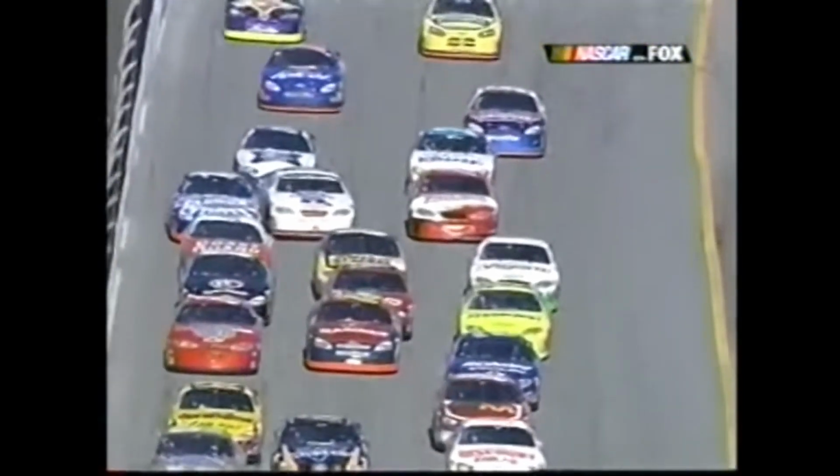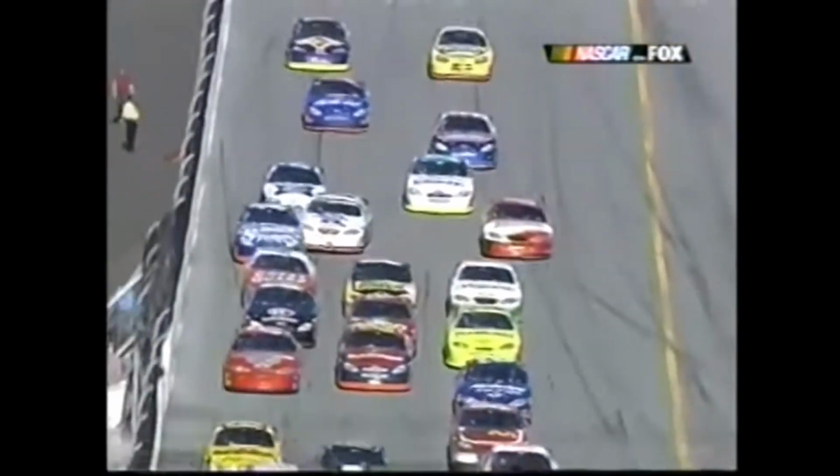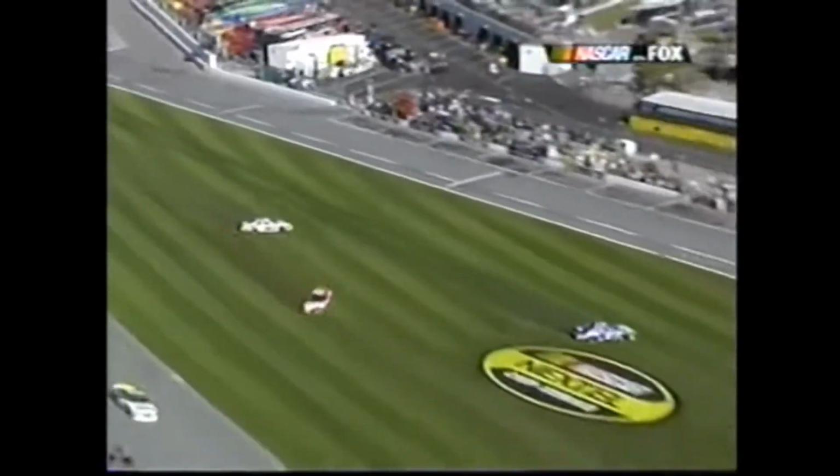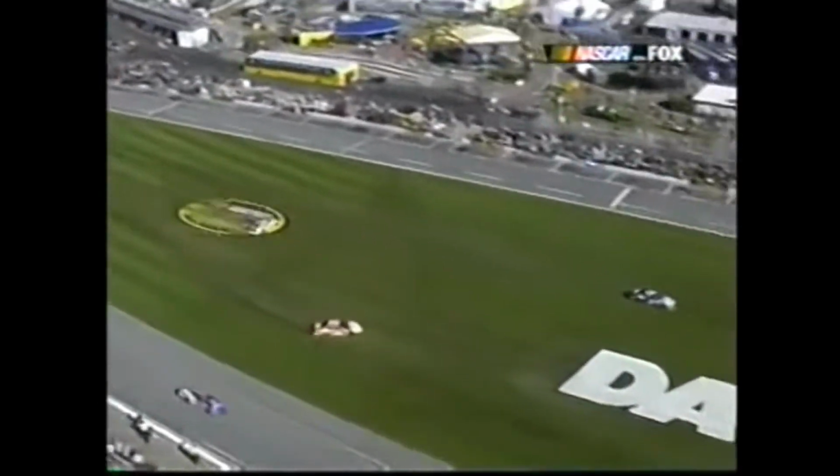Actually, let's take a look at it and see what happened here. This is back in the pack. Cars get a little loose, start bouncing off each other. John Wood in the 47. Curtis Davis. That's pretty much at pit road entrance. That tells me that Tony had to be at the line. I don't know if he was passed or not.